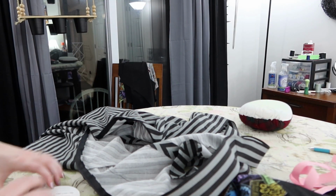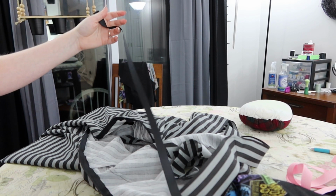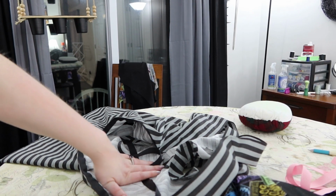Actually, I won't be using this pink one because I found a new spool of black grosgrain, so I'll be using that instead. Would you guys like to see some pretty innards?